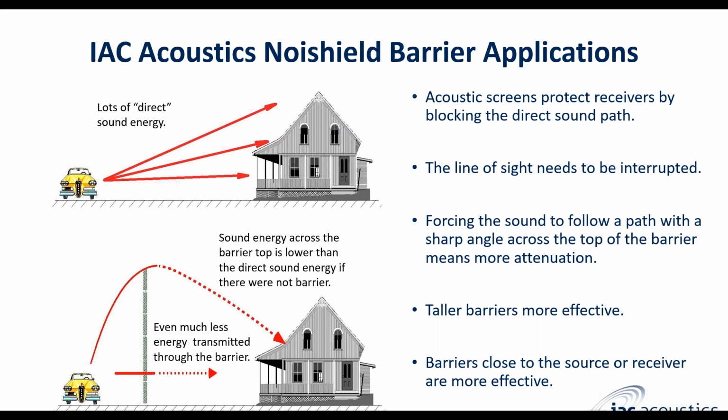You can see from the illustration that a taller barrier is always better. Of course, that may or may not be possible given the constraints of the project, and it's advantageous to have the barrier wall as close to that sound source as possible to allow you to minimize the height required for the barrier wall. And the more indirect that noise source path is, the more sound reduction you'll get.